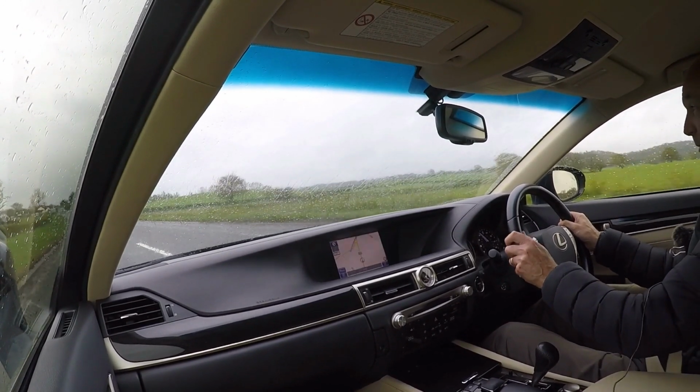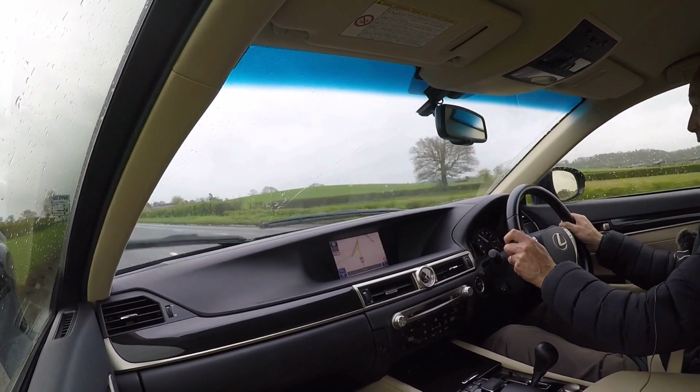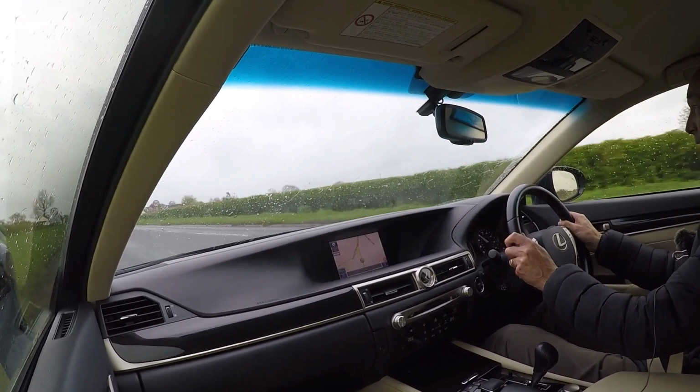Brakes, by the way, are absolutely fantastic. I'm not going to go mad with them, but there's no pulsing, there's no vibrations, so they're all in absolutely fine order.